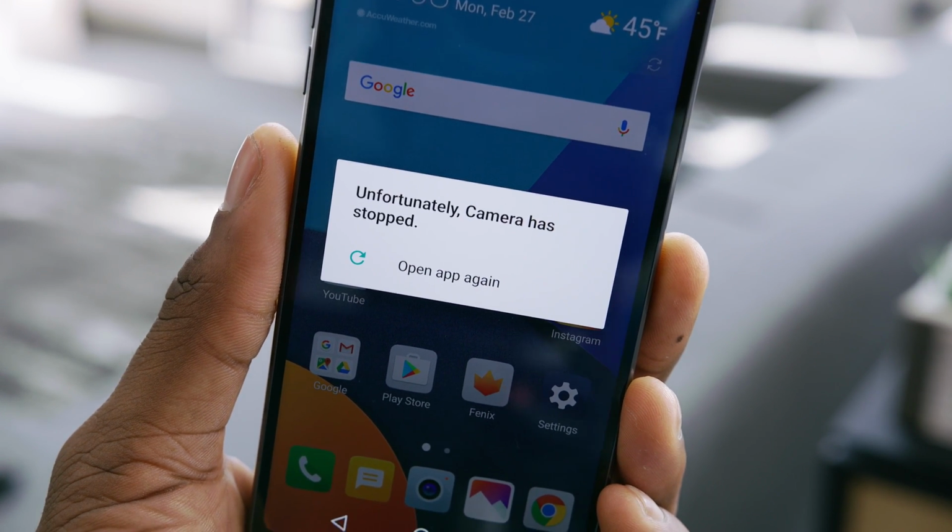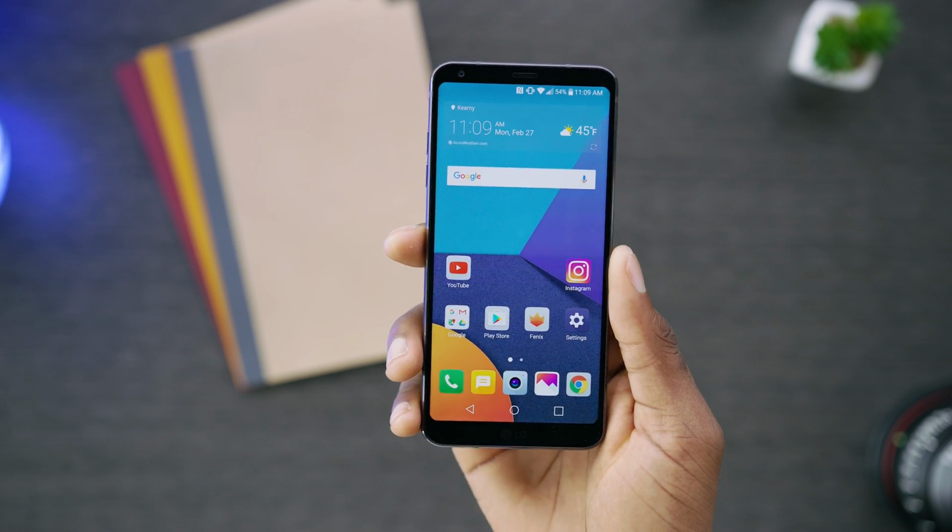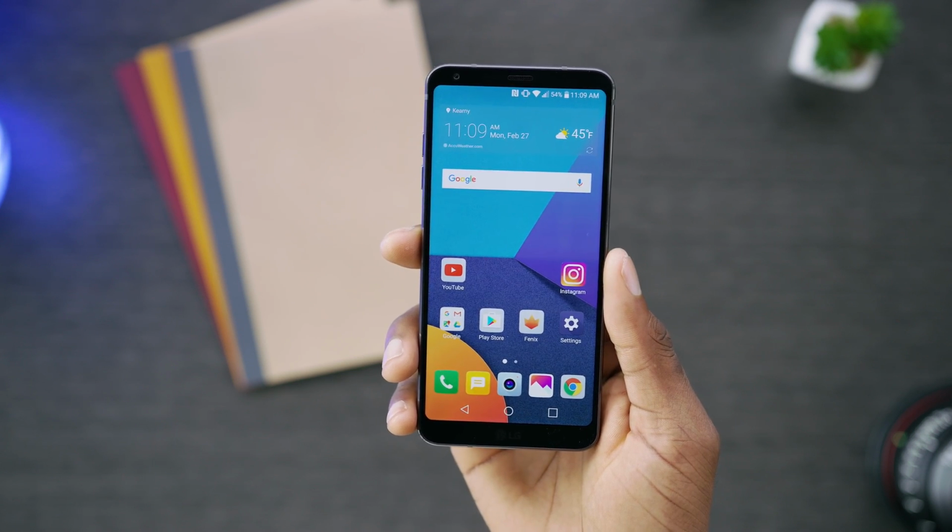But I can't look too far into that because this is a pre-production unit with pre-production software. So I can pretty much guarantee that this and any other problem I come across in the software will be fixed by the time this goes on sale. So the number 2 best feature in the G6 is the design.